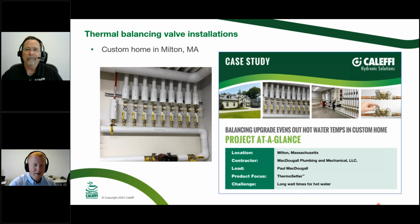But they were home running their recirc back, and in this particular case, they ended up putting in a bunch of our thermal balancing valves to complement that nice variable speed circulator right down below. This is what allowed them to get proper hot water to those furthest fixtures, all those bathroom groups that had the home runs. It was a really cool job, a really nice house, and I think they did a nice job.